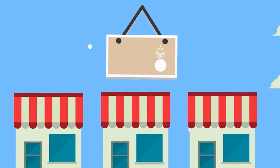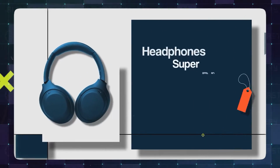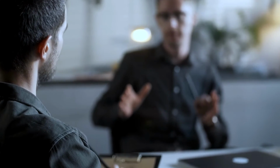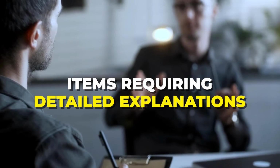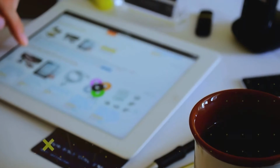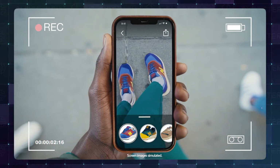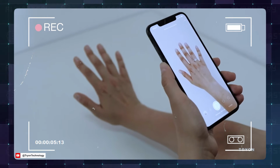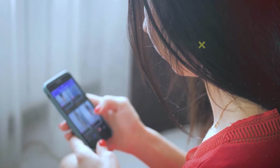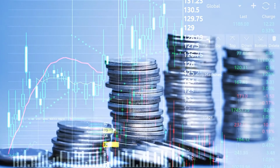For instance, retailers could leverage SORA to create dynamic product demonstrations, offering interactive experiences that effectively showcase products' features and functionalities. This would be particularly beneficial for items requiring detailed explanations or those with unique selling points that are challenging to convey through traditional means. SORA could streamline the online shopping experience by enabling virtual try-on experiences, allowing customers to visualize how products like clothing or accessories would look on them without needing to physically try them on. This not only reduces uncertainty associated with online shopping, but also potentially increases return on investment for businesses.